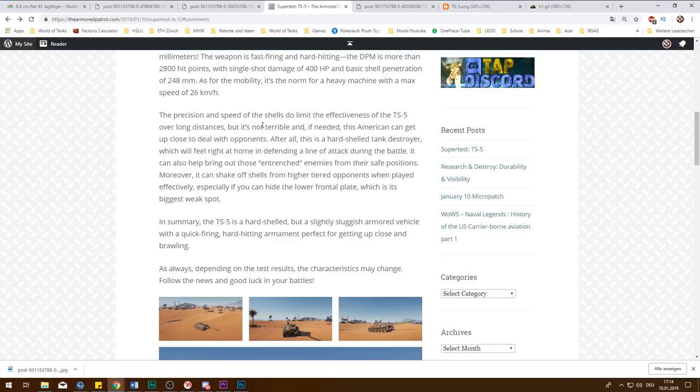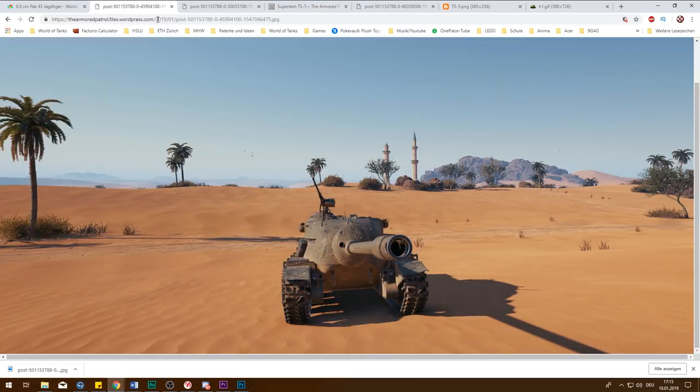So, next up, the precision and speed of the shells do limit the effectiveness of the TS-5 over long distances, but it's not terrible, and if needed, this American can get up close to deal with opponents. After all, this is a hard-shelled tank destroyer, which will feel right at home defending a line of attack during the battle. It can also help bring out those entrenched enemies from their safe positions. Moreover, it can shake off shells from higher-tiered opponents when played effectively, especially if you can hide the lower frontal plate, which is its biggest weak spot, and no kidding, look at that huge lower plate.